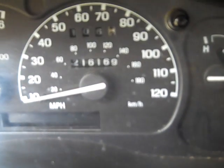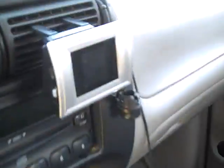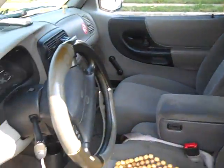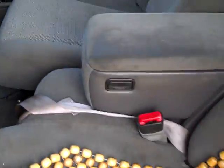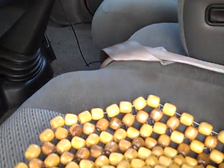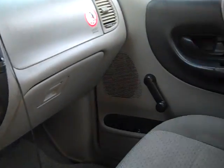So this truck's got 216,000 miles on it. Well maintained. Clean interior. Five speed. It's got a CD player, cold AC. Radio works and everything works.